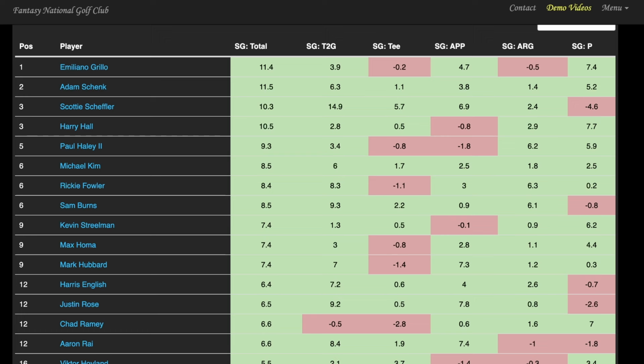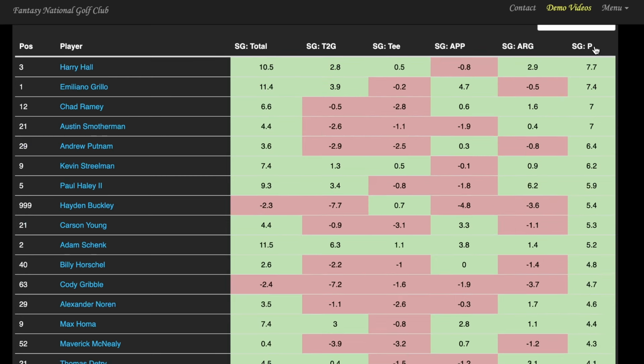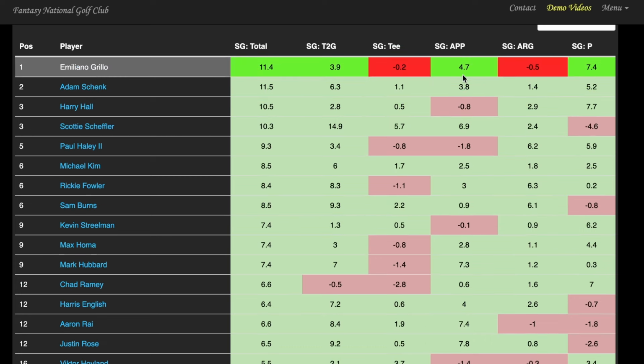A 65 on Friday was his best round of the week and the best on the course on Friday, and it kept him in the picture. He was 4 back of Harry Hall entering the weekend, and he was the second best putter of the week. You can see 7.4 strokes gained putting wise, only behind Harry Hall, but you can see 4.7 on approach. Lost a little off the tee, lost a little around the greens. Great on approach. Great putting.